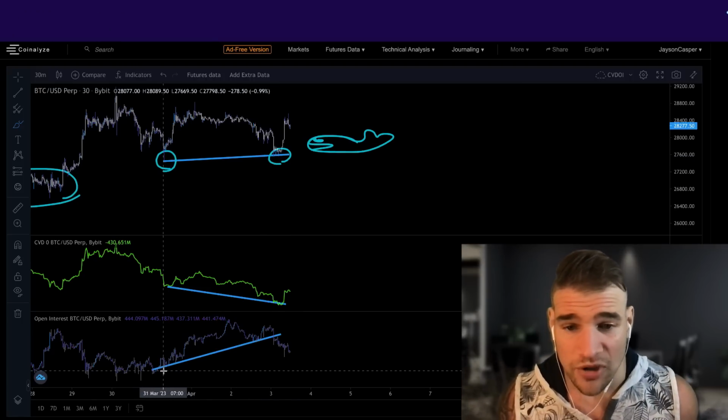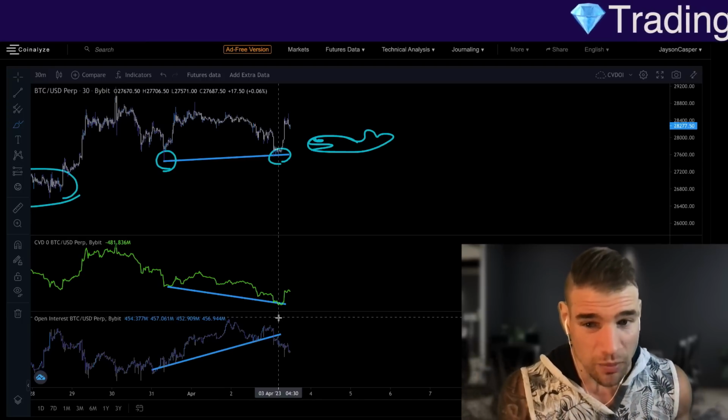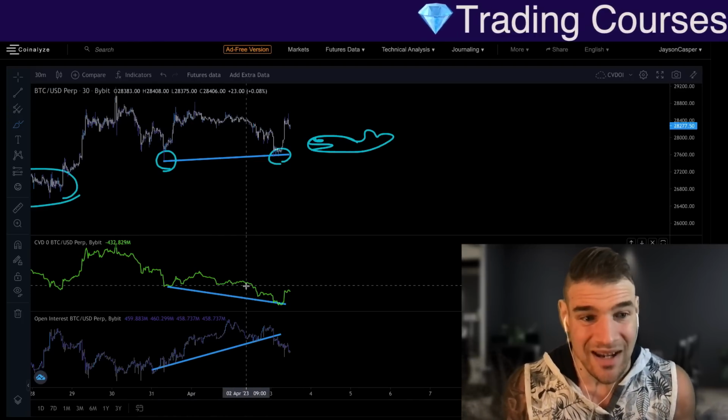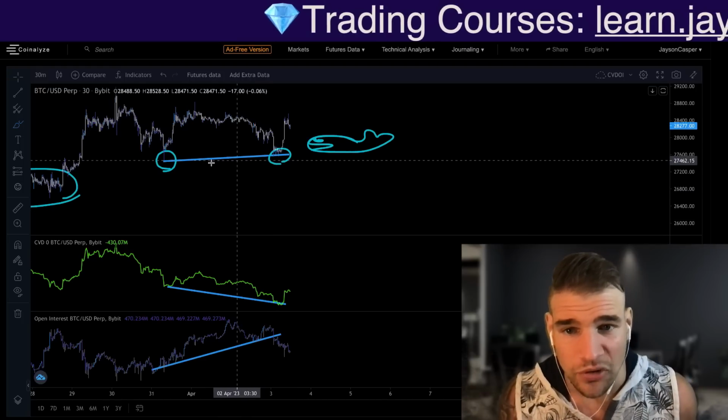We can tell they're opening up short trades because open interest, this is telling us are trades opening or closing. We're seeing trades are opening. CVD, this is telling us are the trades long trades or short trades. We can see primarily these are short trades opening, and yet the price is unable to make a lower low.